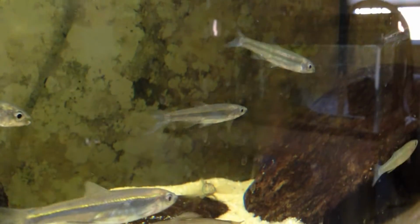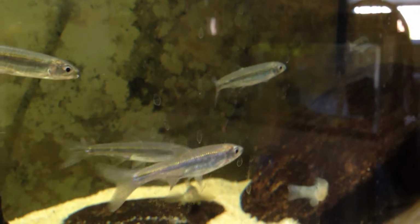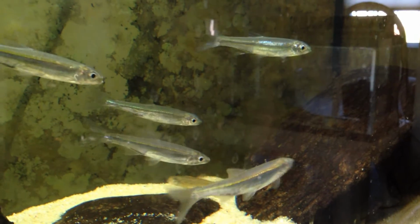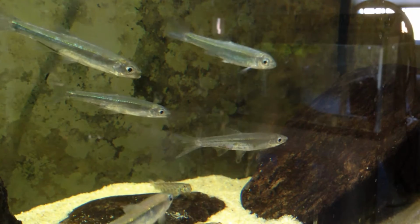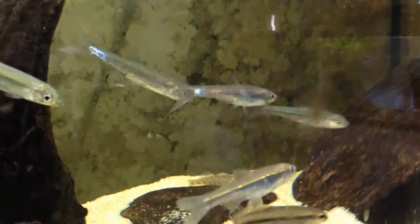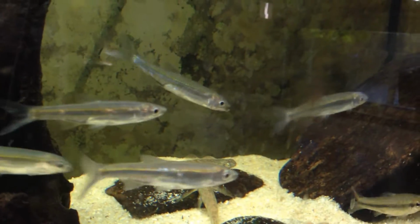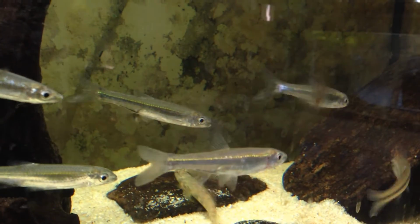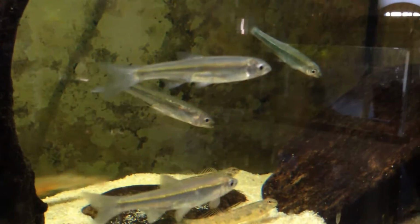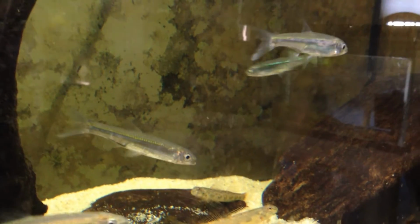Tank size, a 15 gallon for 6 to 8 adults, or maybe even more would be fine, but if you really want to see a schooling attribute in open water swimming, you should go for a 36-inch tank. You don't have to, like I said, I'm going to keep a school of these guys in a tank I'll be unveiling soon. I don't have it set up yet, but it'll be a 2-foot tank, and they'll be just fine in there. Max size for these guys is 2 to 4 inches. Mine are right around 3, so they're in the middle of this.